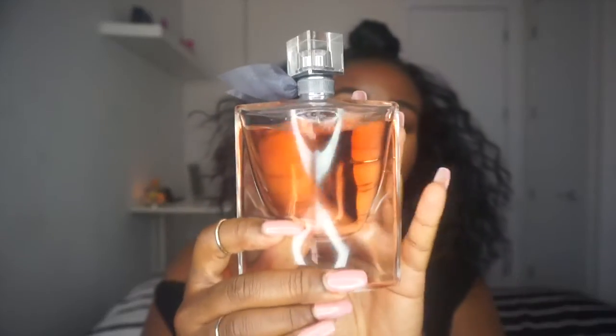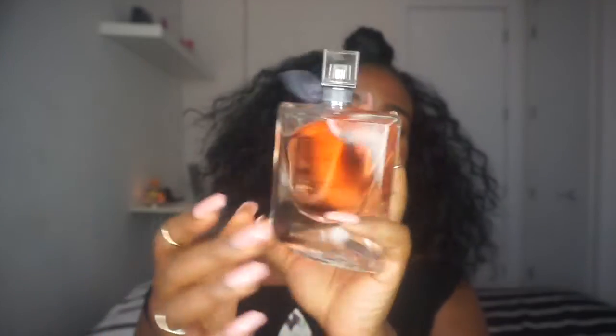Two of my current favorite fragrances. The first fragrance is by Lancome, and it was a gift to me. This is one of my ultimate favorites, I would say, for a lifetime. I got it as a gift from my mom, and it's by Lancome, called La Vie est Belle, and it's basically wonderful.